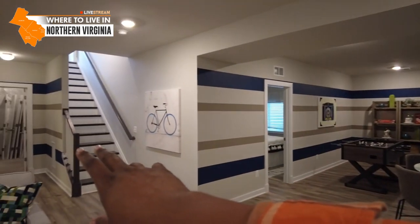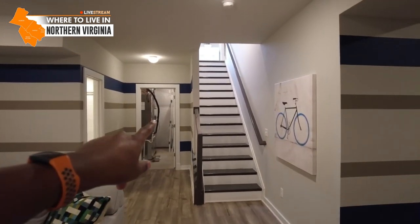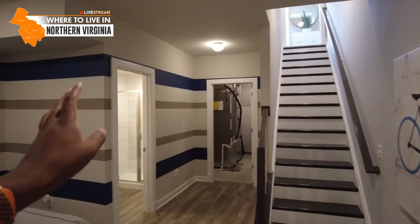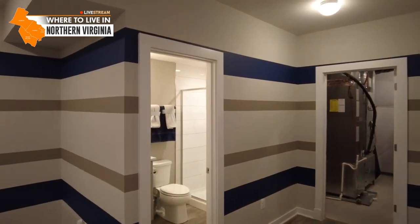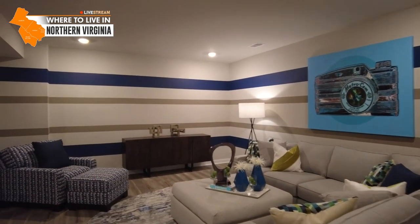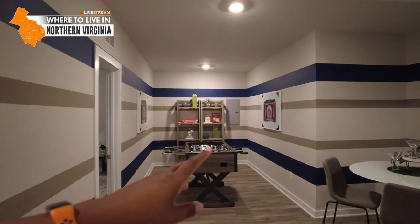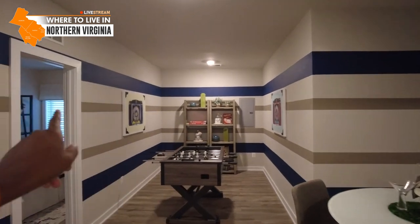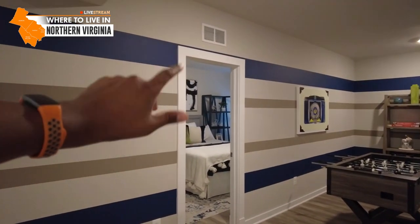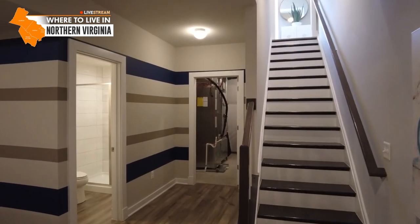As soon as you come down the stairs, you can go around the stairs and there's your utility room. And then we have a full bath with a shower pan. And then we have our living space. First foosball table we've seen in a model. And then we have our fifth and final bedroom, right?